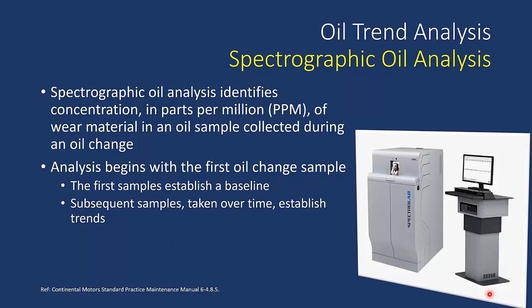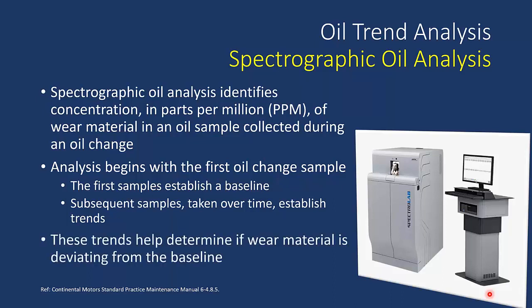A lot of times you'll see wear metal levels go down when you start using an oil supplement like CamGuard, for example, or if you change the type of oil that you're putting in the engine. These trends help determine if the wear material is deviating from the baseline, which is what we just talked about.